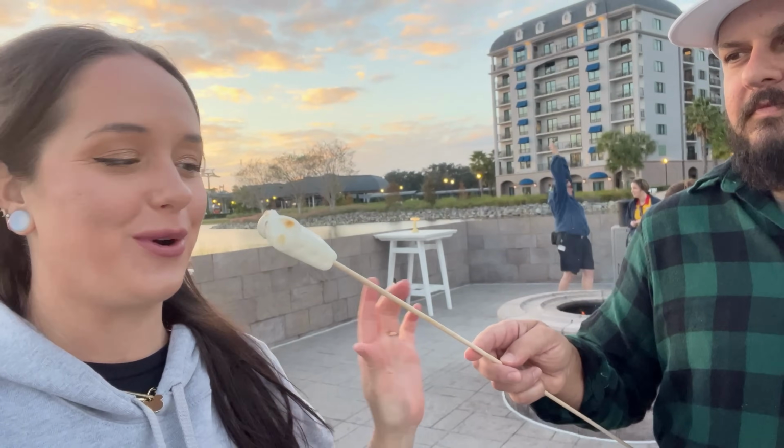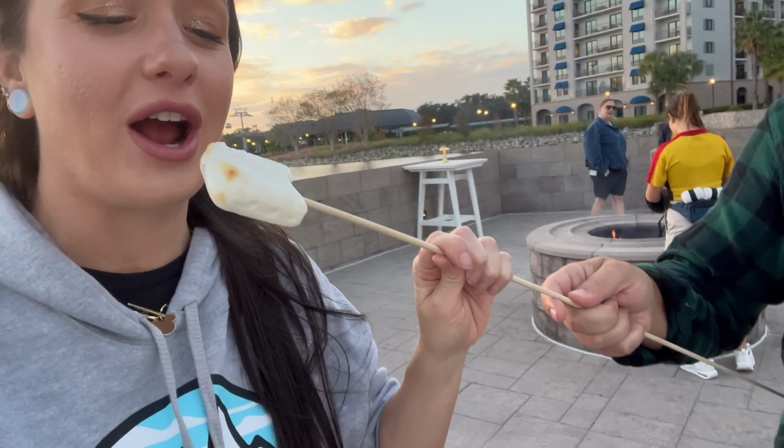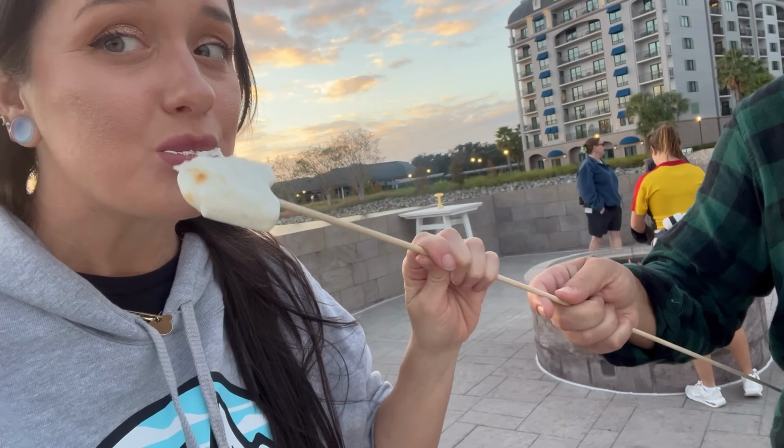Trav just made another square one. Let's try it just by itself. Ooh, you get them really toasty, Trav. Oh yeah. Tastes very, very marshmallowy.